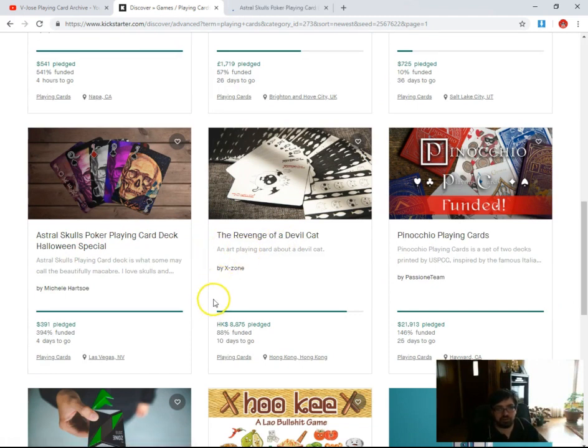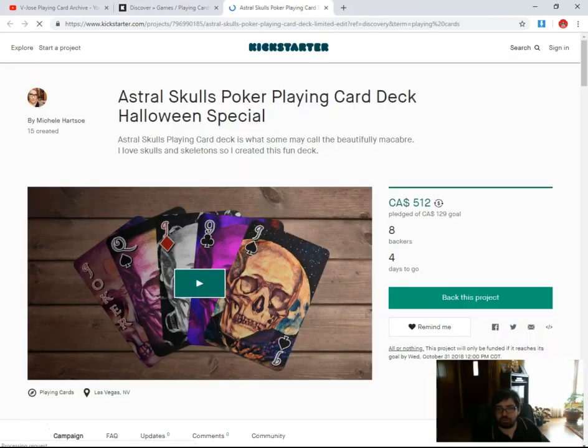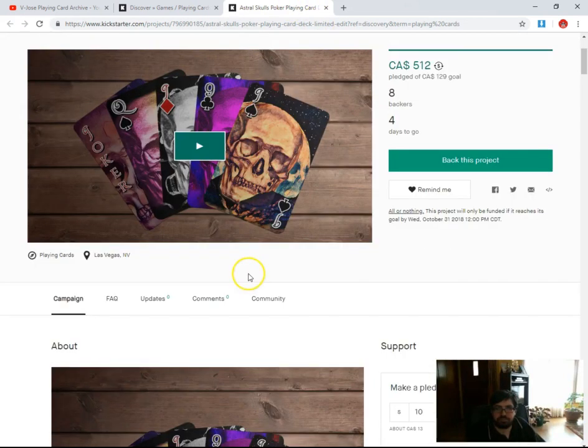Next, we got Astral Skulls Poker Playing Cards, Halloween Special by Marcel Herzl. It is funded because he had a very low goal, 4 days to go. Not a fan of this creator, always launching decks with super low goals. But, whatever. He must have a lot of money. $99 goal.